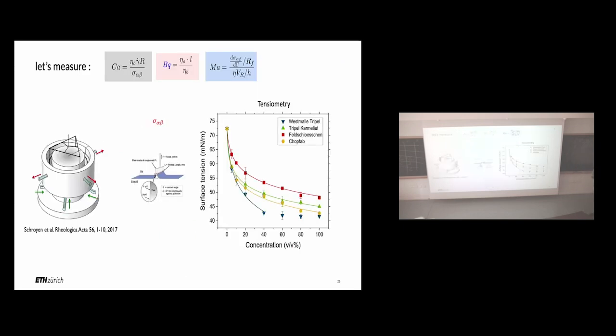Clearly they're different, and the difference is in the thin film drainage. So the interface characteristics and how it influences the mobility or the stress carrying capacity of the interface is key. So we already have everything for the capillary number. We measured viscosity and surface tension. We need to measure surface viscosity and viscoelasticity. Boussinesq can be a complex number. And then we have the Marangoni number.